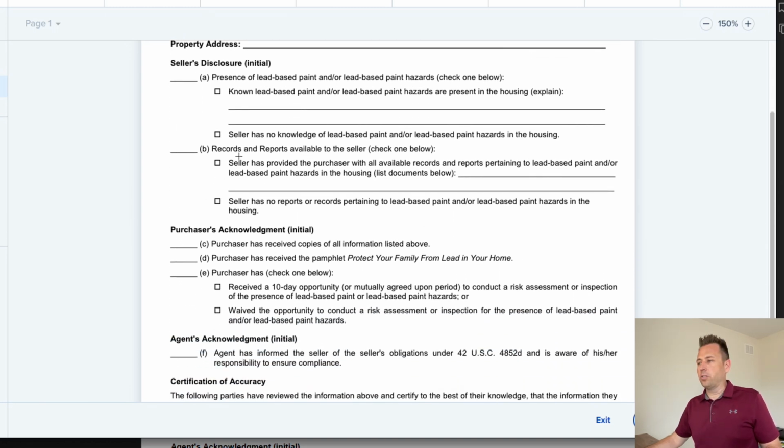So this reads, records and reports available to seller, check one below. Here we go. Seller has provided the purchaser with all available records and reports pertaining to the lead-based paint and/or lead-based paint hazards in the housing. List documents below. List your documents. Okay, up here is just if you've known, do you know of it? And then this section is, do you have records of?